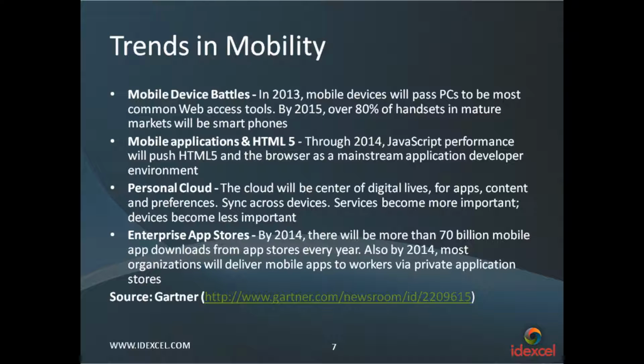Personal clouds because now people have more than many devices and they want to make sure that the data is not residing on one device. They want to keep it outside of the device and then they should be able to access it from any device. That's why there's an upward trend in the adoption of personal clouds. And with the enterprises releasing a lot of applications, they want to make sure that they have their own app stores to deploy and serve these applications to their consumers.